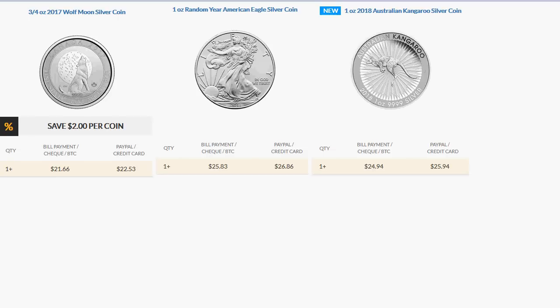I probably should have, but anyway, I offered a vendor a trade, something you can't do within any type of corporation, franchise, almost any brick and mortar store, maybe some. And I was fortunate enough to be able to do such, where I could offer a 1 3/4 ounce coin, a 1 ounce random American Eagle, and a 1 ounce 2018 American Kangaroo silver coin.